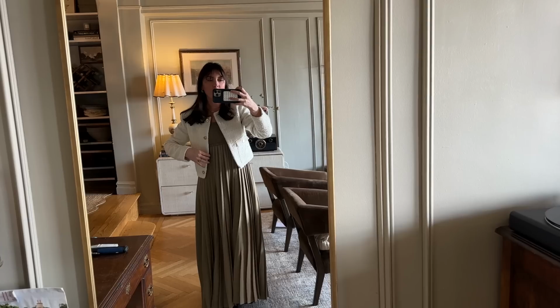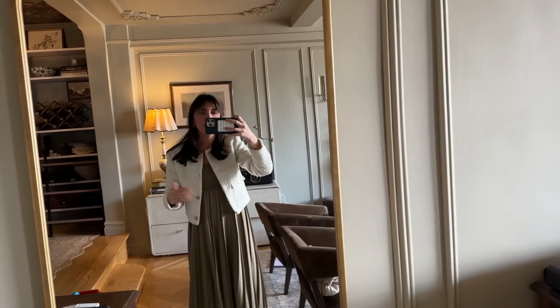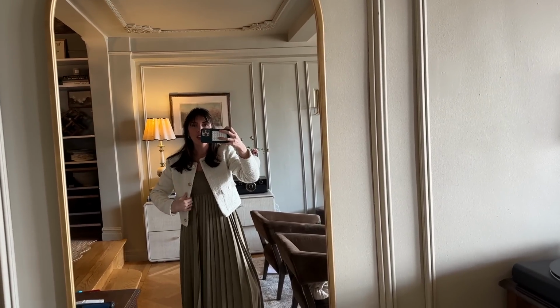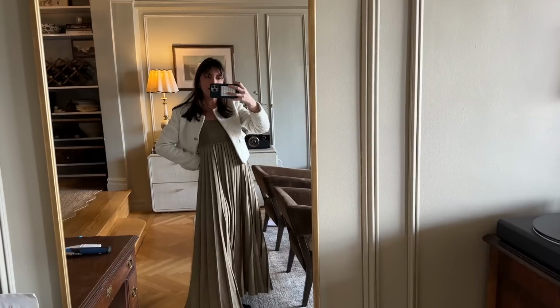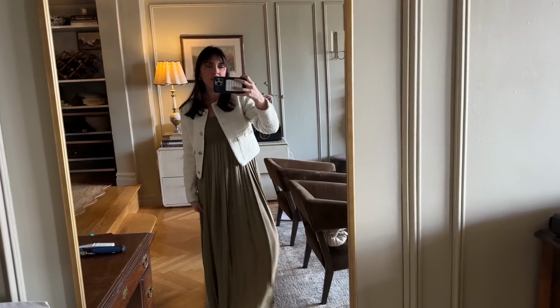So this is what I wore today. This dress is a tank dress with a sweater portion, but obviously it's cold outside, so I added this jacket. But I like it. I feel like it'd be cute with sweaters and t-shirts over it. I feel like you could wear it a lot of different ways.